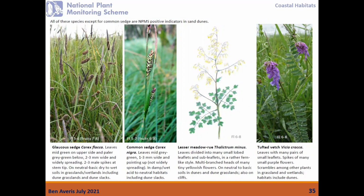That lesser meadow rue has a distinctive leaf divided up with very fine little stalks with little lobed segments at their tips. A bit like a fern of some kind, but you'll never mistake it for a fern when it's got all those lots of tiny creamy coloured flowers, and quite a big openly branched head.